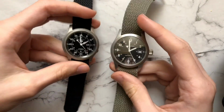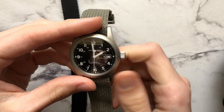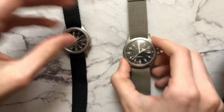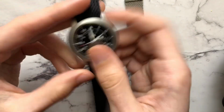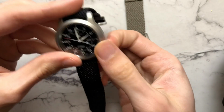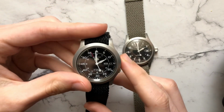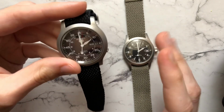Something I did forget to mention is the Hamilton is hacking and hand winding, meaning you can hand wind it to charge it up, which you have to since it's not an automatic. And when you pull the crown out, the time stops, which just helps with accuracy. For the Seiko, you cannot hand wind it, but it has an automatic rotor, so that helps, and you can always do the little Seiko shuffle and charge it up that way. But when you pull the crown out, the movement does not stop. So it's a little harder to get an accurate reading and to sync it up with time sources, but it's not that big of a deal, especially at that under $100 price point.